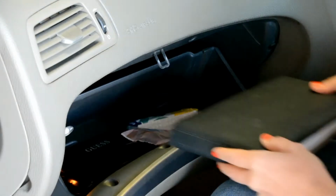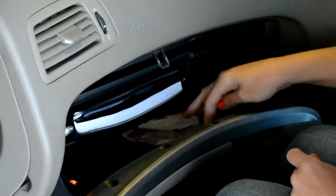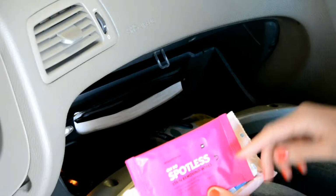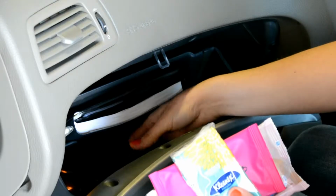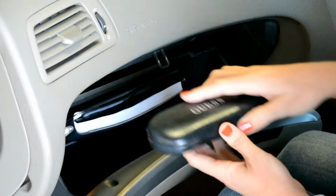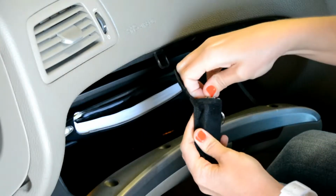I also keep an extra pen in here, and then I also have things like wipes for sticky hands in the car. I've got spot removal if you get stains on your clothing, and then of course tissues for the runny noses. And then I also keep extra sunglasses in here and an extra pair of glasses that I need when I do night driving. Then I have a small multi-tool just in case I need to fix something, or you never know what can happen.